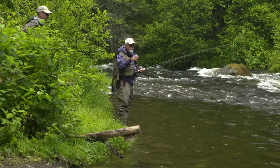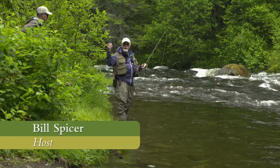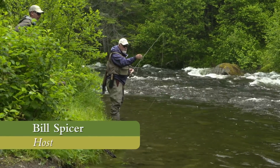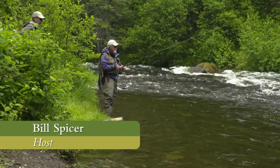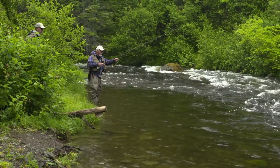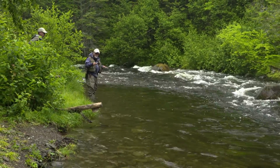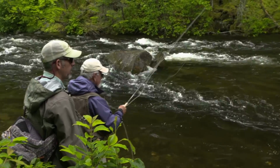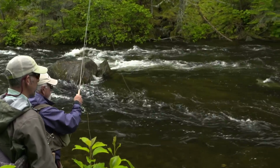Now, I'm faced with a unique problem here. I have a lot of bush behind me. I can't backcast. The fish are actually rising just downstream from me. What do? Well, you have to side cast and then drop it down high and then follow it down. It's done like this. Side cast, drop it down and follow it down.